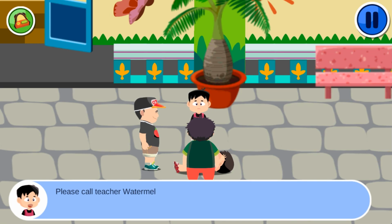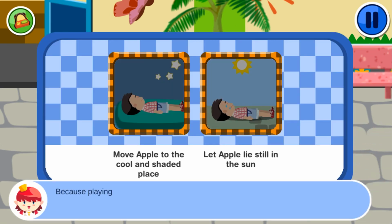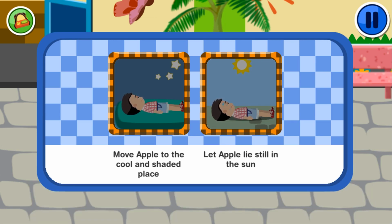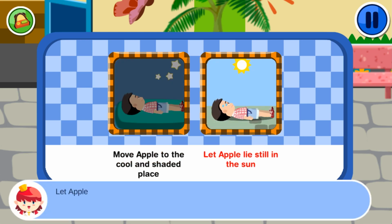Please call Teacher Watermelon. Because playing too long in the sun makes her get sunstroke, what should you do to help her? Move Apple to the cool and shaded place. Let Apple lie still in the sun.